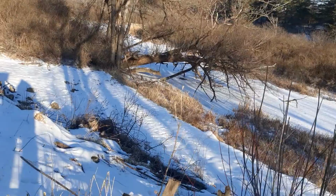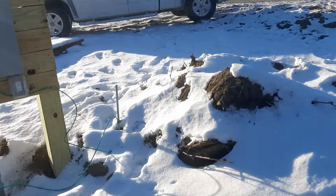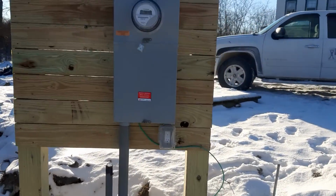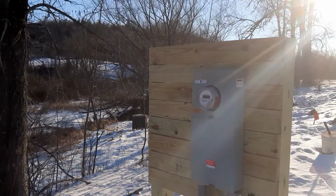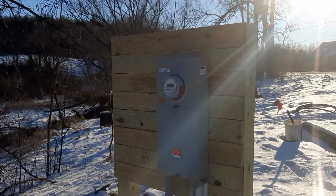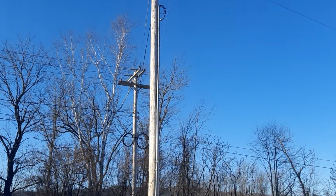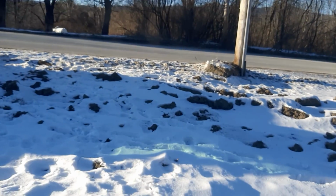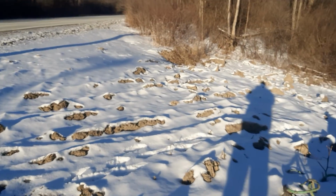We'll get to see what we've been doing here. Well, maybe I can't see. We officially have power hooked up. That's exciting. I connected everything to the pole over there. The guy doing the excavation.